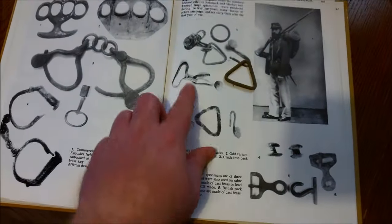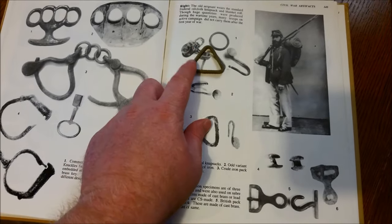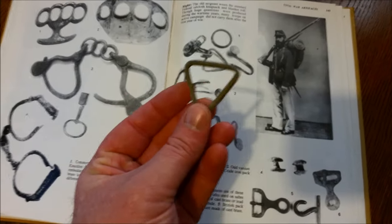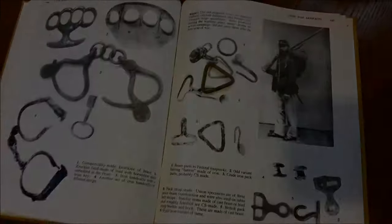Here's my Civil War artifacts book. And, of course, Brad was right. And I should have known this. It's right there. Piece of a knapsack hook. Because I've been wanting to find a J-hook for a long time. It's been on the bucket list. Never throw out your trash till you know what it is. Civil War relic. Awesome. A little bit of clad.